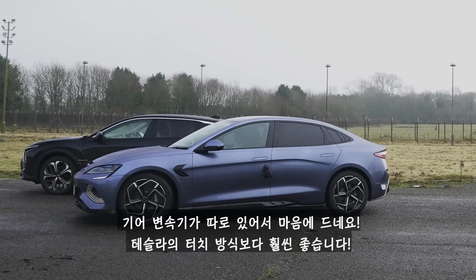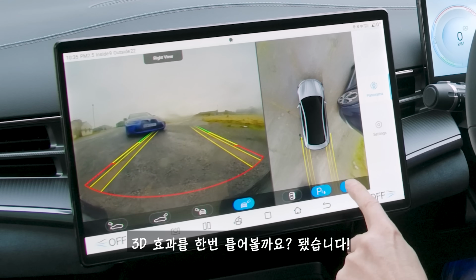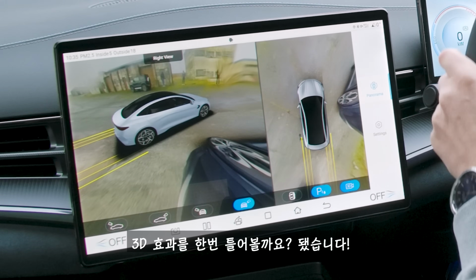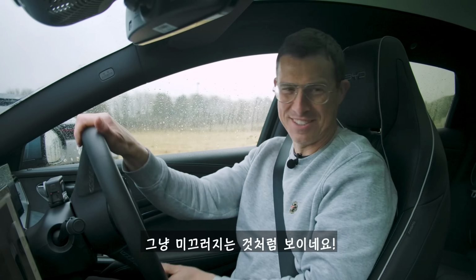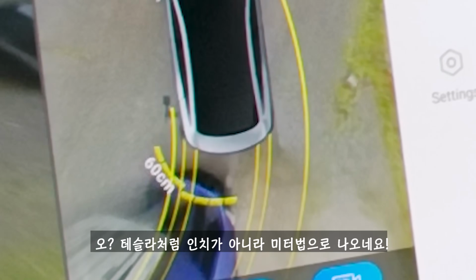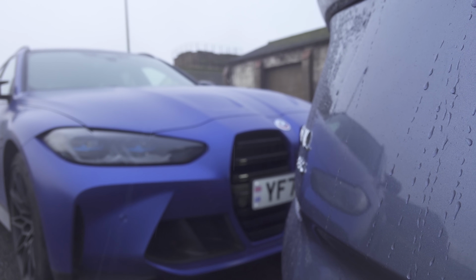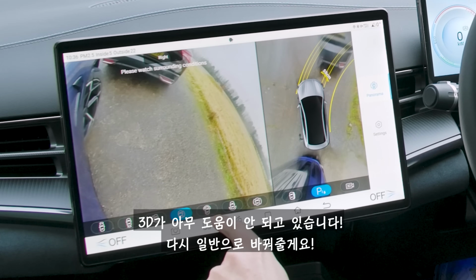Much better than the screen system on the Tesla. Ooh, my camera's all dirty. Let's go for 3D effect. There we go. Is this going to help me? I like the way the wheels aren't even turning. It's just gliding back. Oh, look, we've got it in metric rather than inches like the Tesla. That 3D is just not helping me here. Let's go normal.